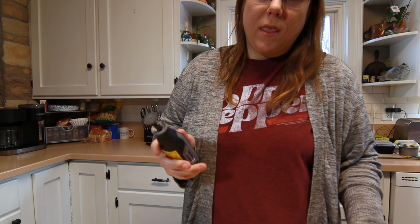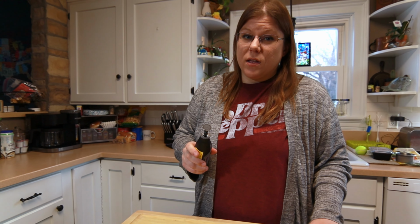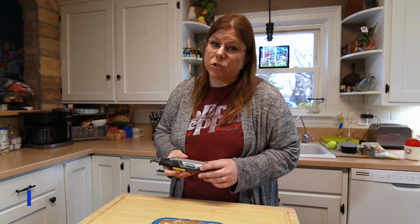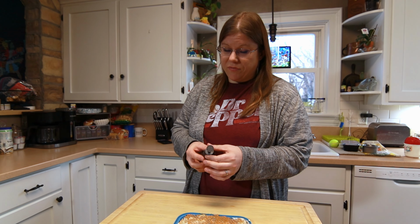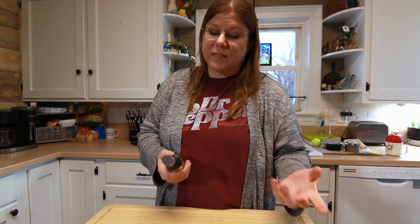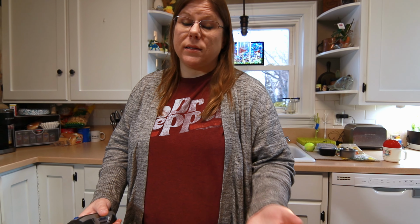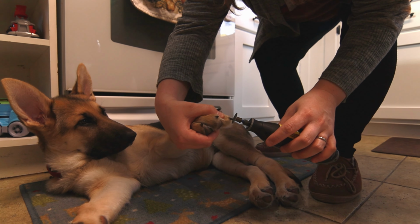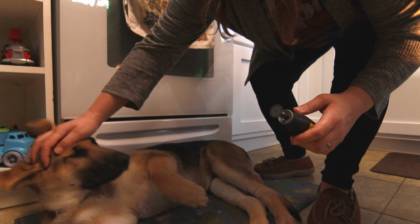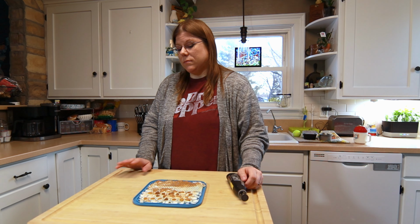Is that the tool? Is that the attachment you use? This is the attachment that I use. This is the Dremel paw control. It is meant for doing pets. I did take off the pet attachment because you're supposed to stick their nail in it, and it's awkward and weird. He's pretty calm, and as long as he has this mat to lick on, I can scoop up his feet and very easily and nicely trim his nails. And then they're all nice and smooth and rounded and pretty.